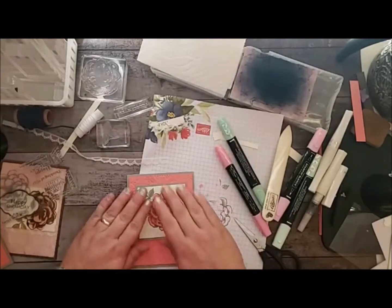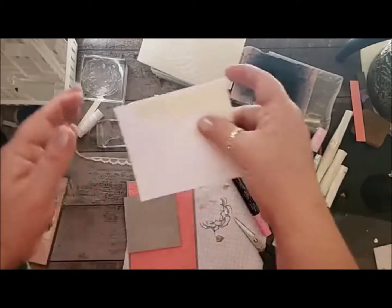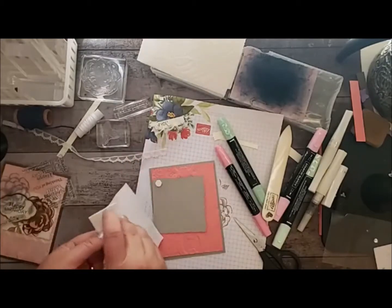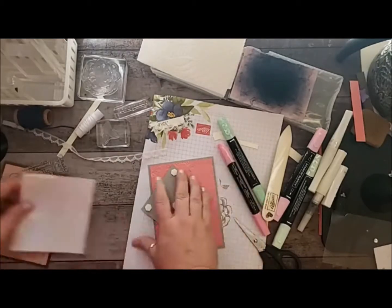Okay. And then see how you want it to be on there. And I did use dimensionals. So I like to use the big dimensionals when I have a bigger space. You don't have to put a lot of dimensionals. I usually use a lot, I guess. Well, I don't know. I'm going to put 5 on this one.